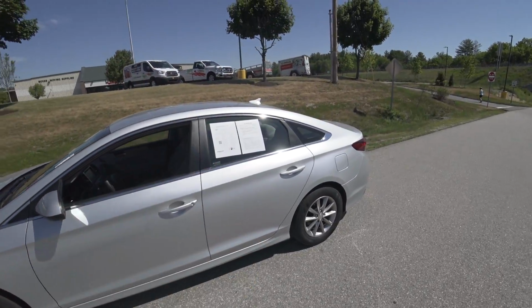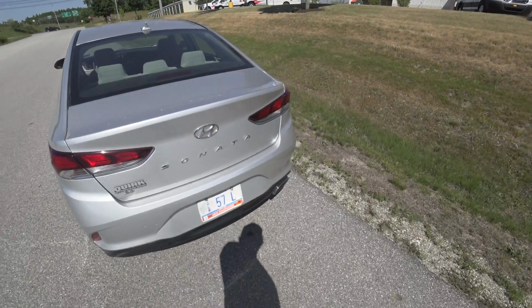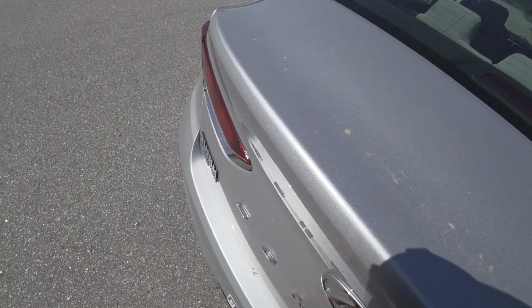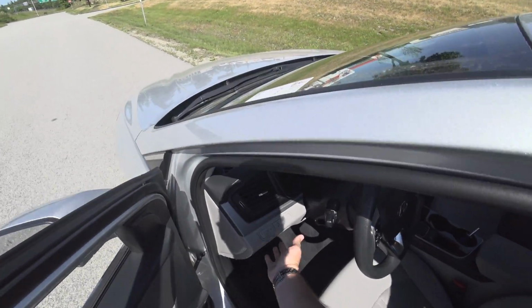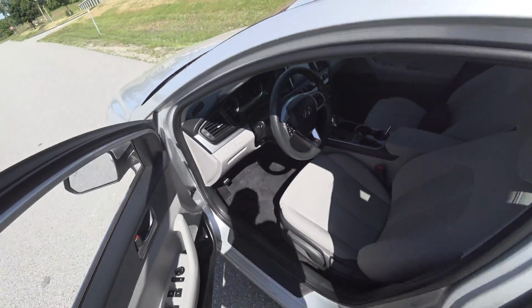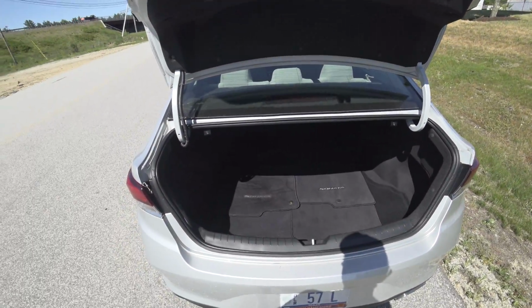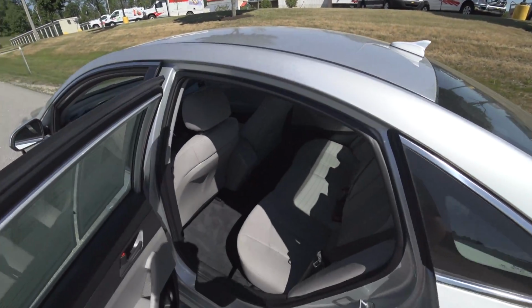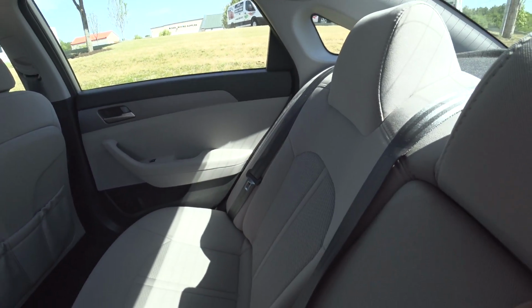Today we have the 2018 Hyundai Sonata SE. Really nice vehicle. I'm a big fan of it. Gotta open the trunk from the inside or the key fob. Really nice. Good amount of room back there. Tons of room back here too.